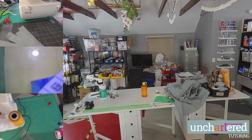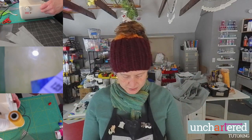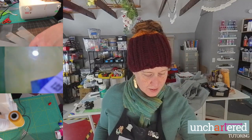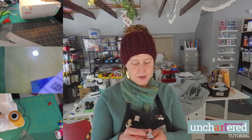There we go. Let's plug in the sewing machine. That's all I'm doing, is plugging it in. There we are. I should develop a better plug-in system. Okay, so we are set up to do a stitch. Let's find out if it's what we want. We're going to sew and pin this together.